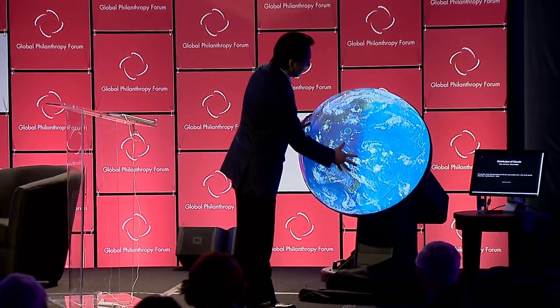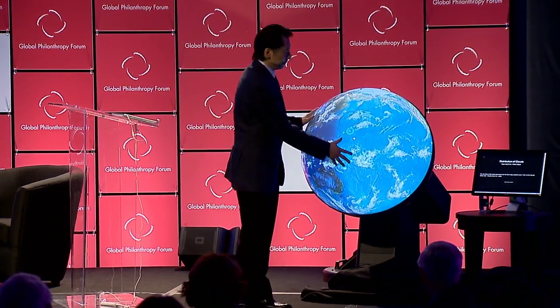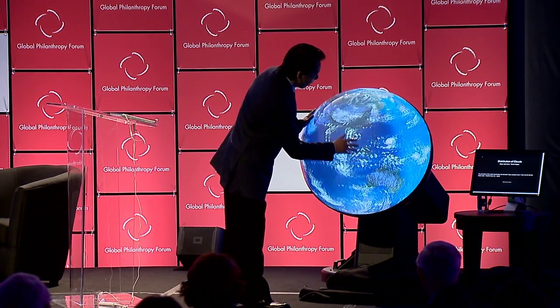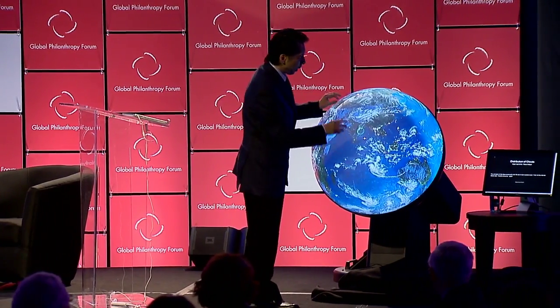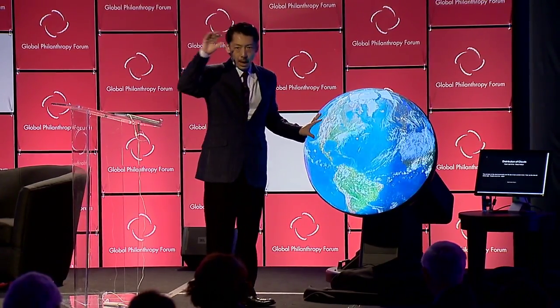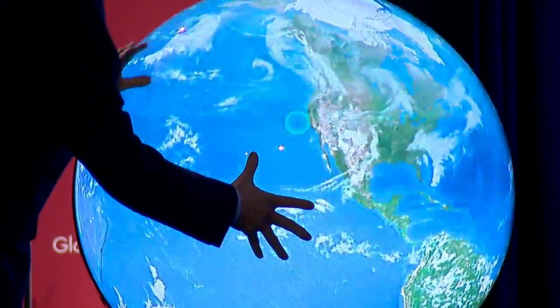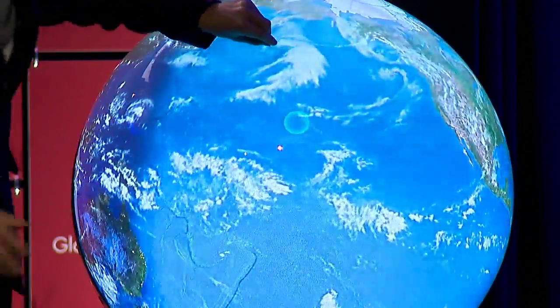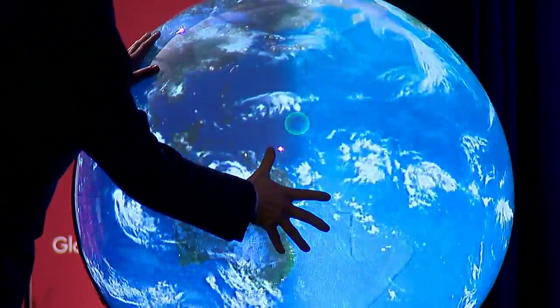But please note that this cloud is swirling in this thin layer of air. The layer of air, the troposphere, is in real life about 10 kilometers thick, up to the altitude where jets fly. But at this scale, it becomes less than 1 millimeter thick. So even children can see how fragile the layer of air is.